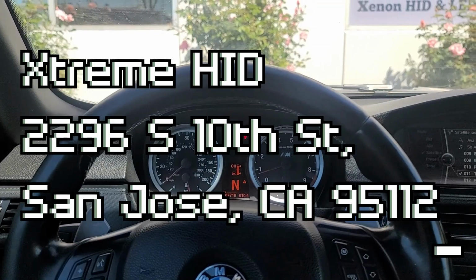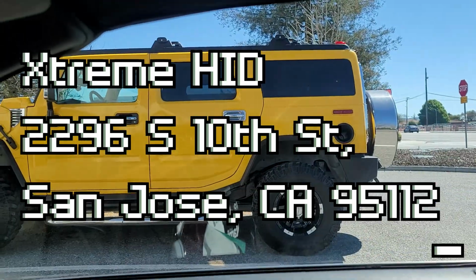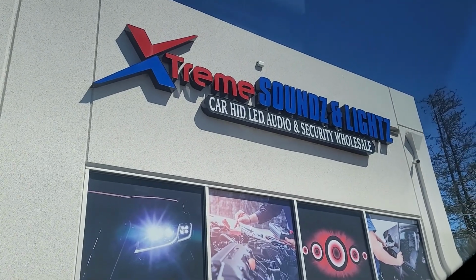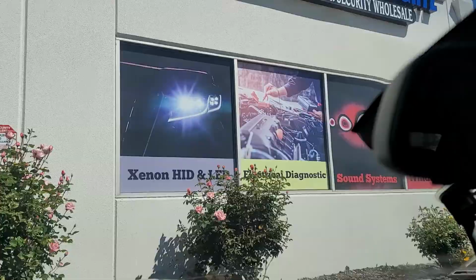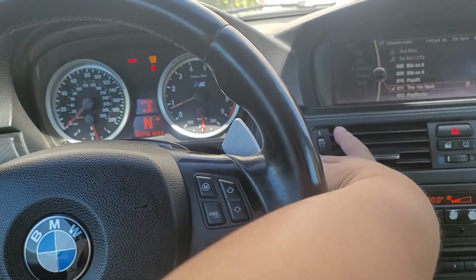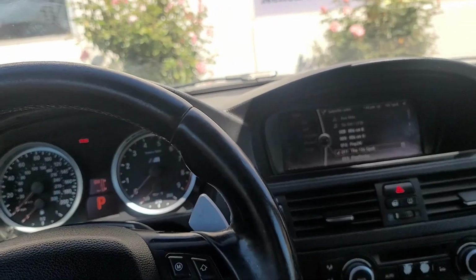And here we are at Xtreme HID. We have a yellow hammer here. You can see the sign here: Xtreme, sound and light, car HID, audio, security. Anyway, I'm going to head inside and give you guys a tour of the interior. But yeah, this is about it. Hopefully after the alignment, the car drives much better. Let's go.